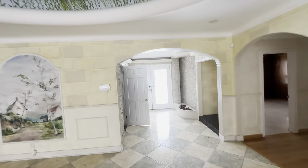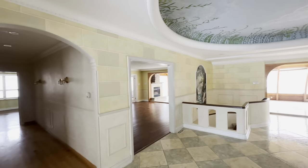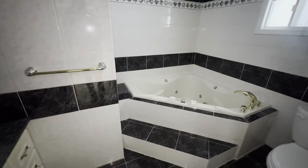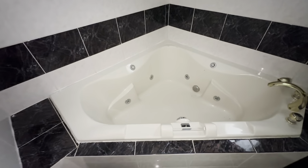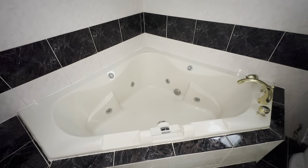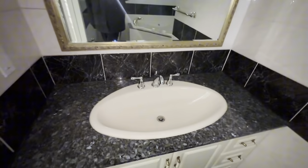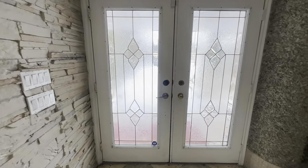So unique. So cool. What is this? Oh, the old security system. Wow. Another bathroom. This is unusual to see a bathroom with a jacuzzi tub right at the front door, but... Cool tile. Huh. Another one of those weird shaped sinks. There's the front door.